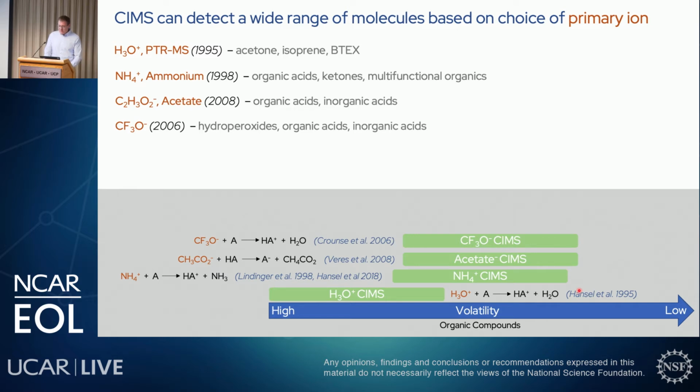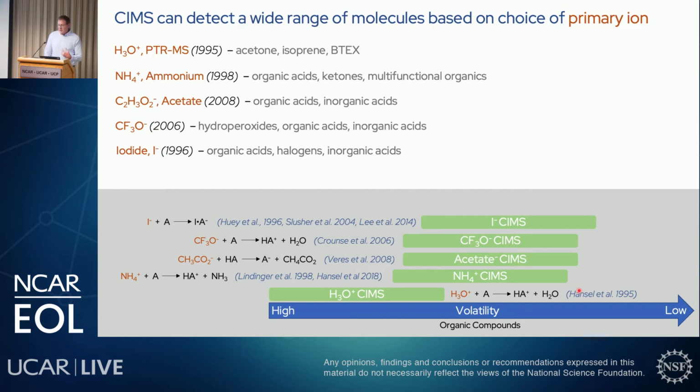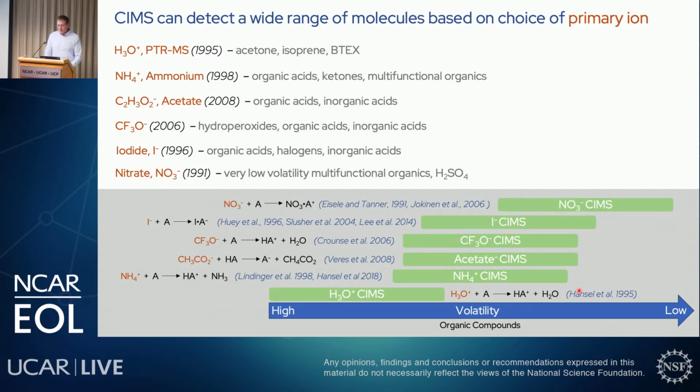The big powerful part of that is hydroperoxides. It's similar to acetate in its space. I'll talk a lot about the iodide SIMS in the coming slides. That fits a space that pushes a little more into low volatile, so more likely to be in the particle phase.